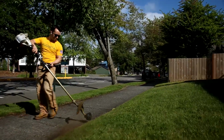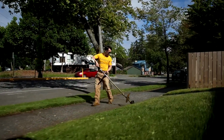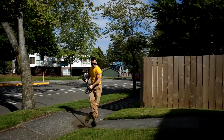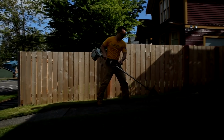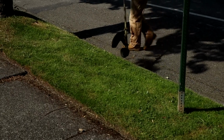Realize that, look, the property size is really going to be the thing that dictates which customers you take on. Not necessarily if they're commercial or residential, an apartment or an office. It's really the size of the property that dictates the type of equipment you need and the type of setup you will need for your lawn jobs.